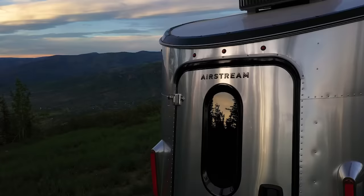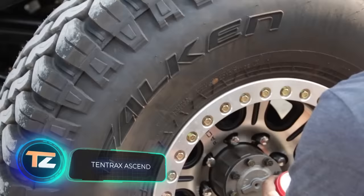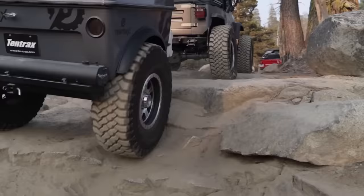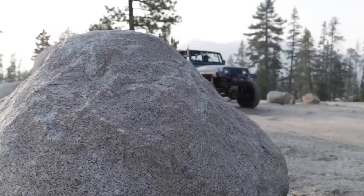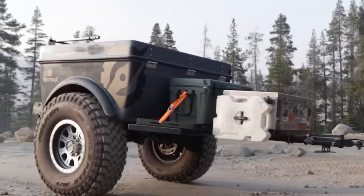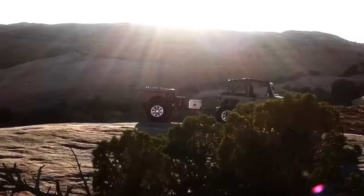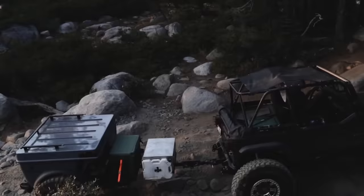TENTRAX Ascend. It's not always possible to purchase and store a full-size motorhome, and in such cases, the TENTRAX Ascend is an excellent choice. This vehicle weighs only 600 pounds, but it was designed to tackle the toughest trails. It has been successfully tested in the Jordanian desert, the Italian highlands, and the North American mountain ranges. That's no surprise, given the 31-inch all-terrain tires and fiberglass reinforced body.